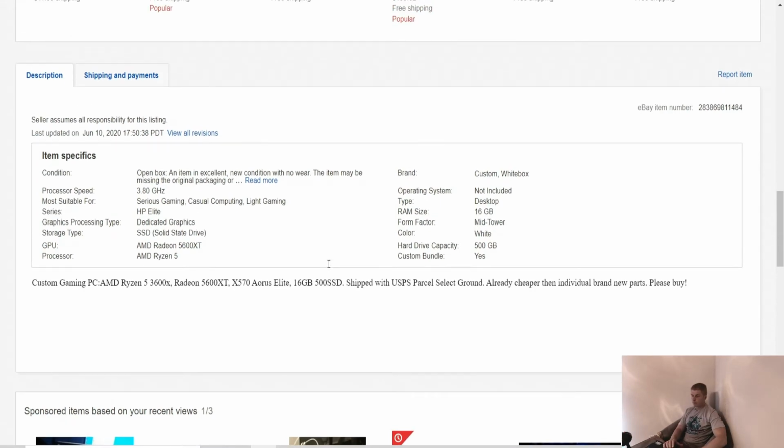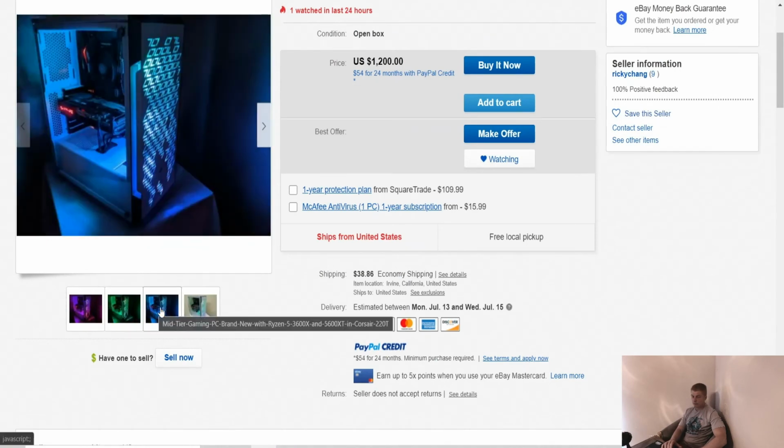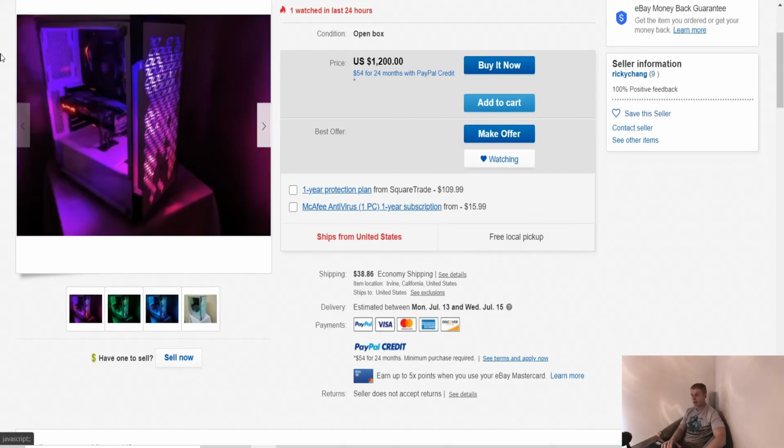So there you go. And it actually looks like it's fairly clean. This is something you can pay attention to when you're looking at used pre-builts: how the pictures are presented. Did the person actually take the time to present the product well? In my mind, this guy's probably taking care of his computer because you can see it's clean, it's showcased. Probably not some piece of garbage that was stuck under his desk eating dust and carpet fibers for the last 5 years. And it looks clean.